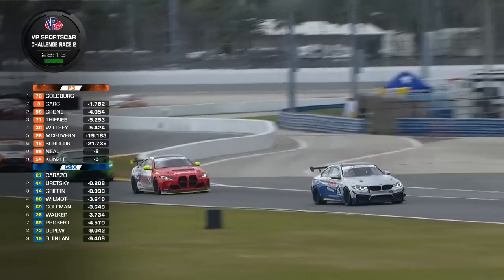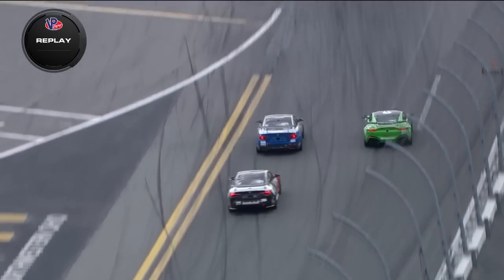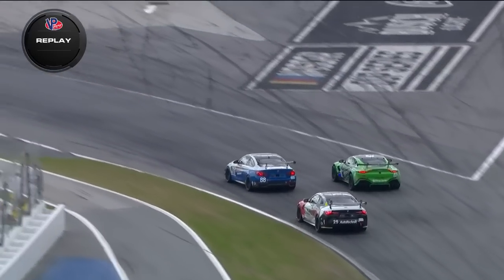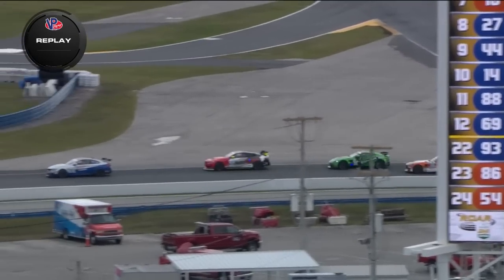Griffin, not a lot of IMSA experience, but a lot of experience aboard that GT4-based Mustang. So how am I going to find my way by? It is close racing out there everywhere. Look at this. Patrick Wilmot down the inside of Coleman slips through, but that was almost contact there at the apex, and Walker comes with him. Yeah, good move there by Rob Walker, really was.